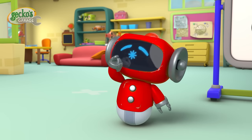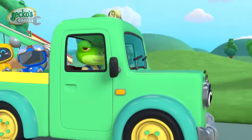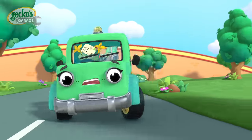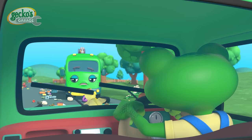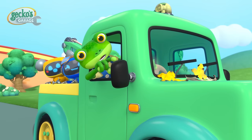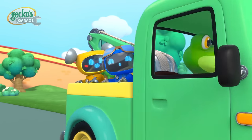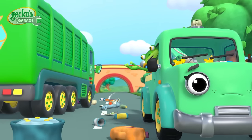That went quickly. Almost back at the garage, Mechanicals. Whoa! Someone's dropped rubbish on the road. There's lots of it, and Mama Recycle does not look happy. Come on, if we follow the trail, we'll find out who's dropping it.